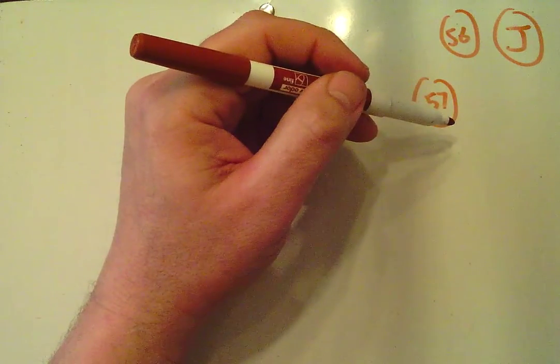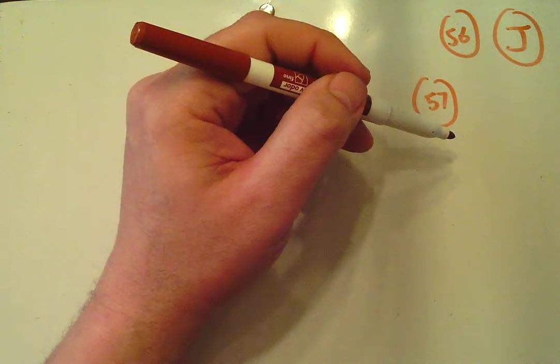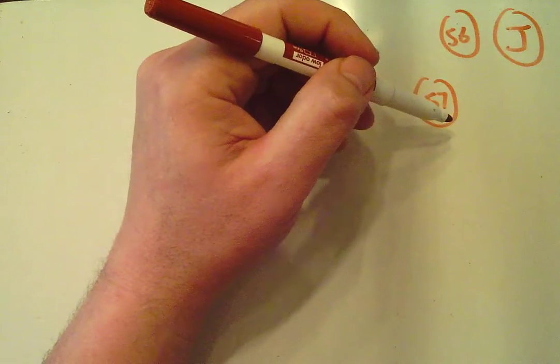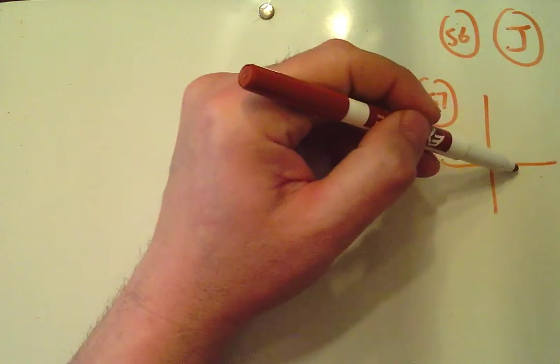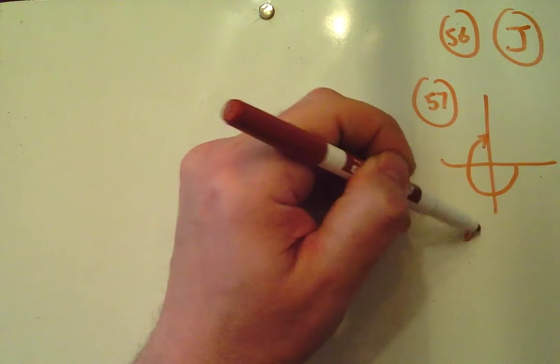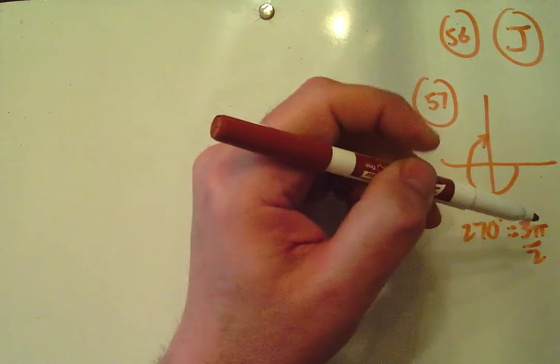57. So every 10 degrees, there's a mark. Line segment. The point on the needle travels 42 millimeters as it moves from east to north. So as we go from east to north, that's 270 degrees, or 3 pi over 2 radians.